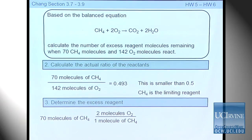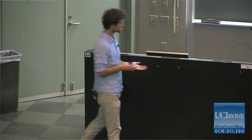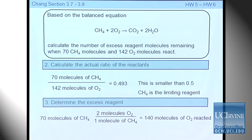This one goes at the bottom because I want to cross this out. I want to go to the number of molecules of oxygen that has to react. 70 times 2 equals 140 molecules of oxygen have reacted in this process. Okay? So, how many do I have left? Yes, you had 142 minus 140, two molecules left. That's the answer. Now, mind you, this is exactly what we did before.